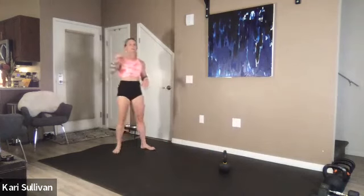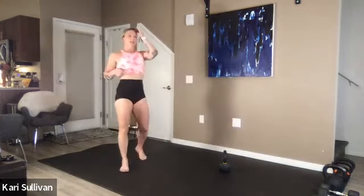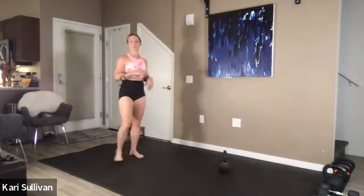Nice work. We're going to go through the dumbbell hang clean and then the stop swing 1 more time, and then we'll get into our strength set.